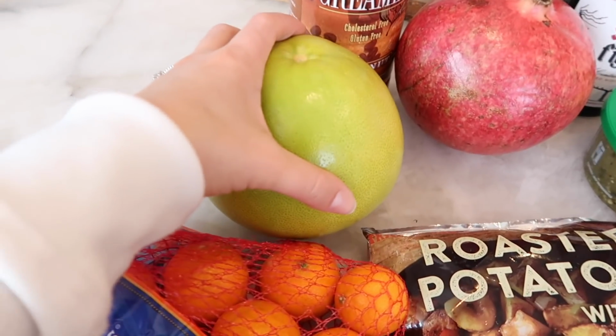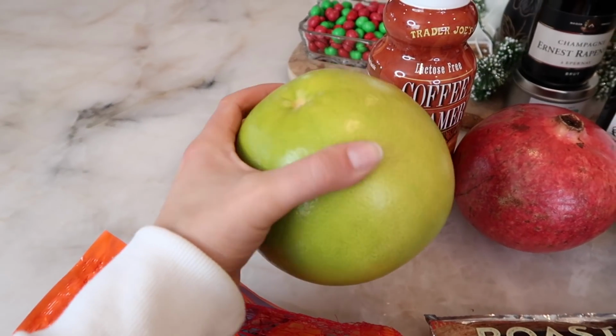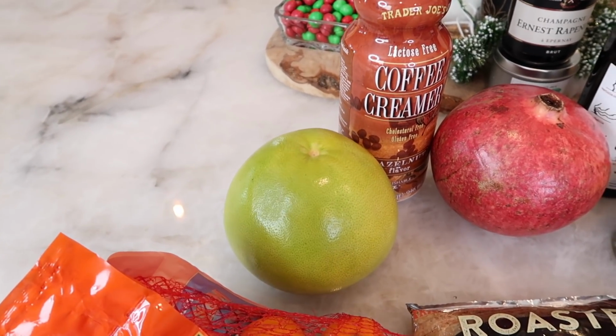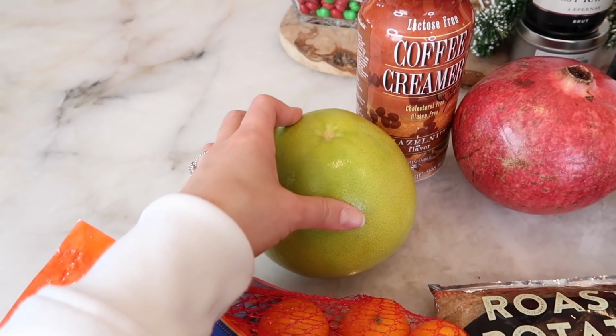I also grabbed a pomelo. This one's huge. It's just a really delicious citrus that I like to eat in the morning. I'll just cut it in half, similar to a grapefruit, and eat it one half at a time, and I like it just plain. I don't add anything to it, and it's really delicious.